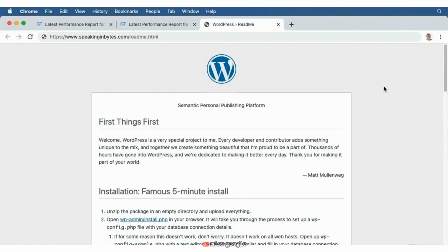Some hosts might not install this README, or it might be blocked. If that happens, reach out to your host so they can test that README file, or create a simple HTML file yourself and upload it.